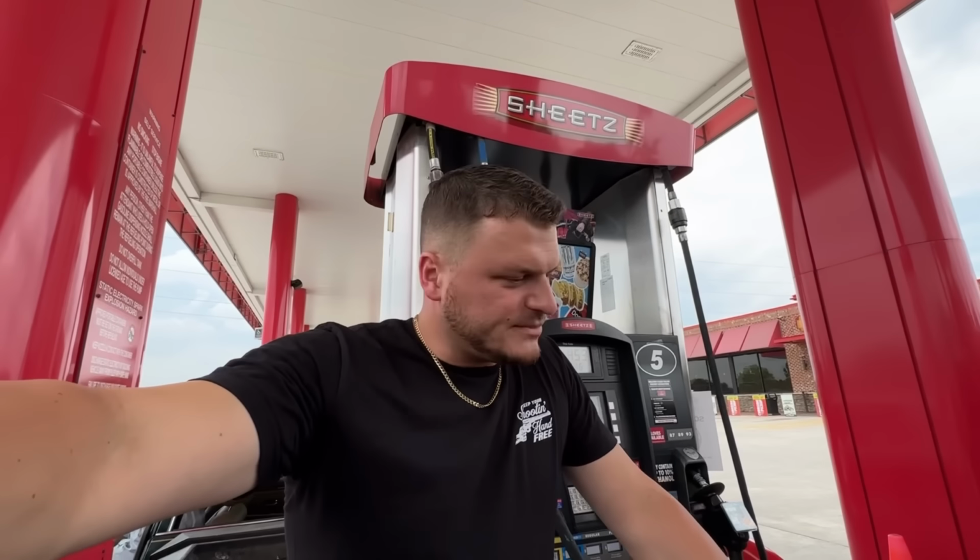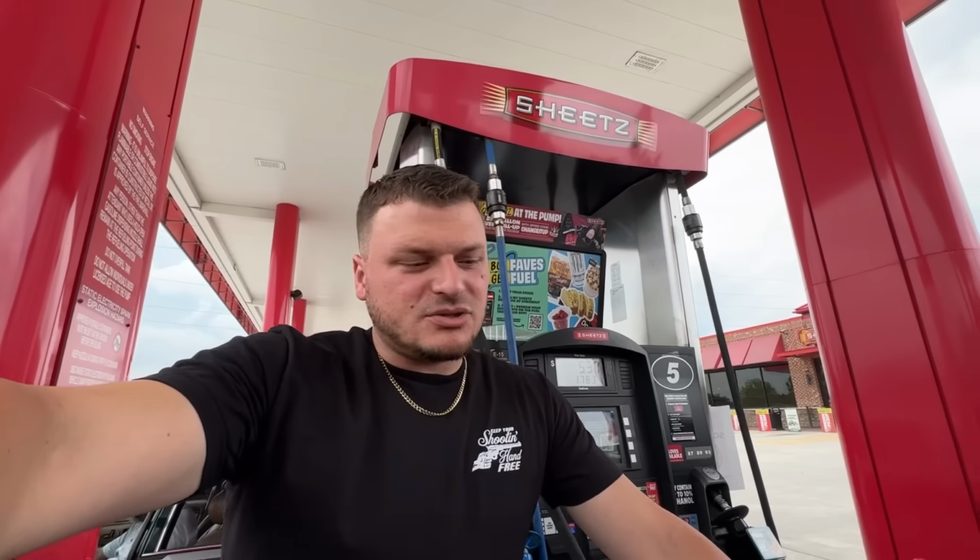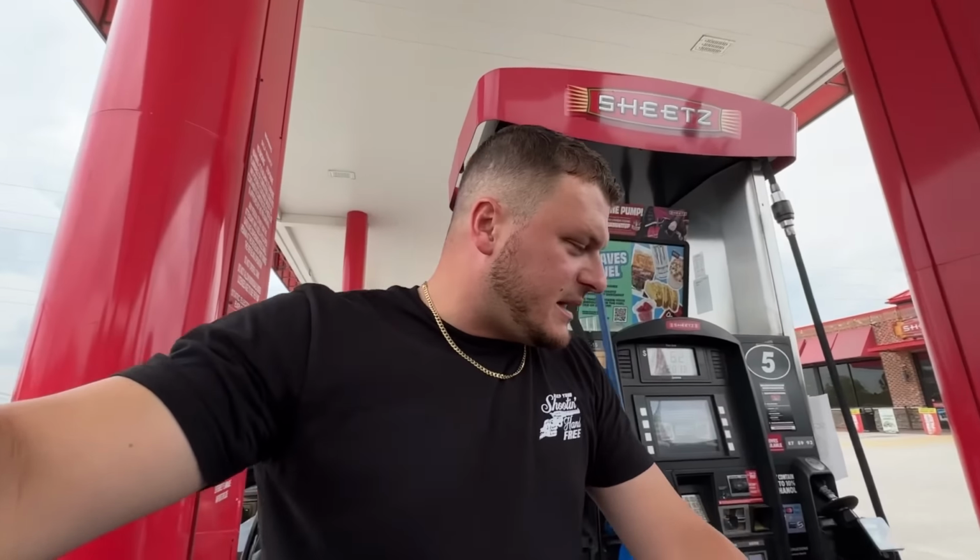So far, so good. We're going to head back to the trailer, load it up, have extra race fuel, and should be good to go.